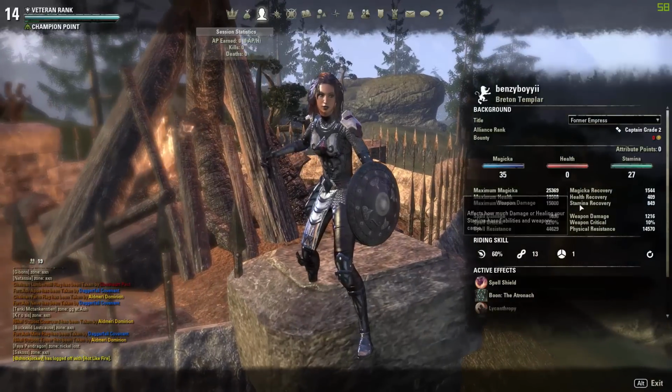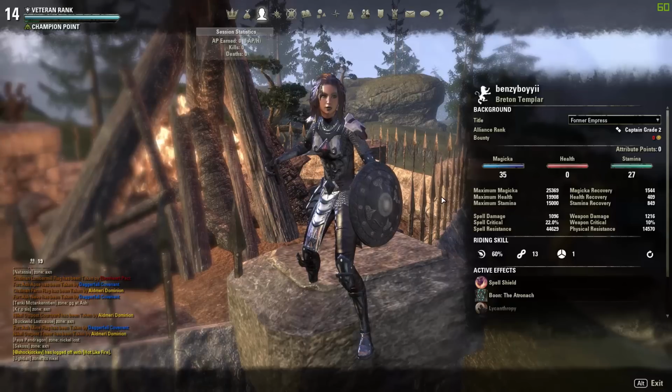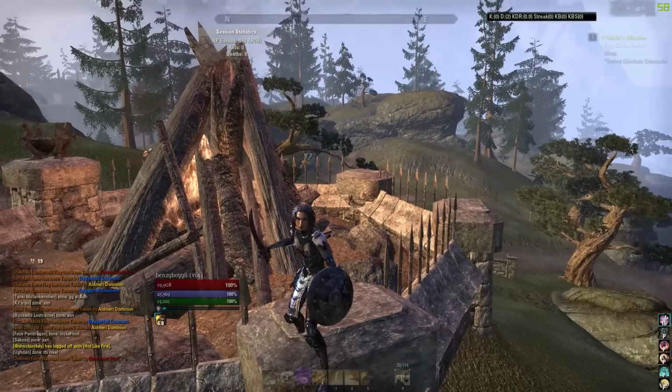So yeah, I recommend these stats. Maybe if you feel like you want to tank more, you can just take points out of Magicka and put them in stamina to become a really long-lasting block build. But then again, you'll lose the benefit of high-powered heals.